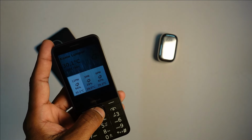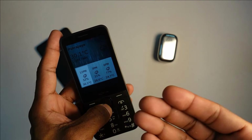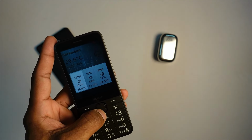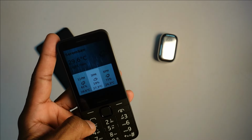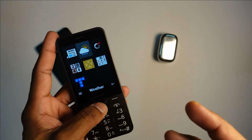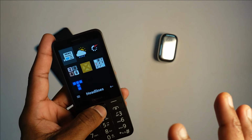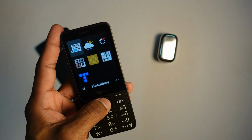Now if you were to go to weather, for example, I'm in Malaysia right now and it is showing the weather of Kuala Lumpur, and you can scroll down to certain major cities, but it shows only a couple of cities out there. It doesn't show all the cities in Malaysia, unfortunately. So there's no way of manually keying in the cities that you want. So these are certain limitations of the cloud apps that you might want to know before purchasing, because you can't really set to your own local place. Only certain cities are available for a particular country.